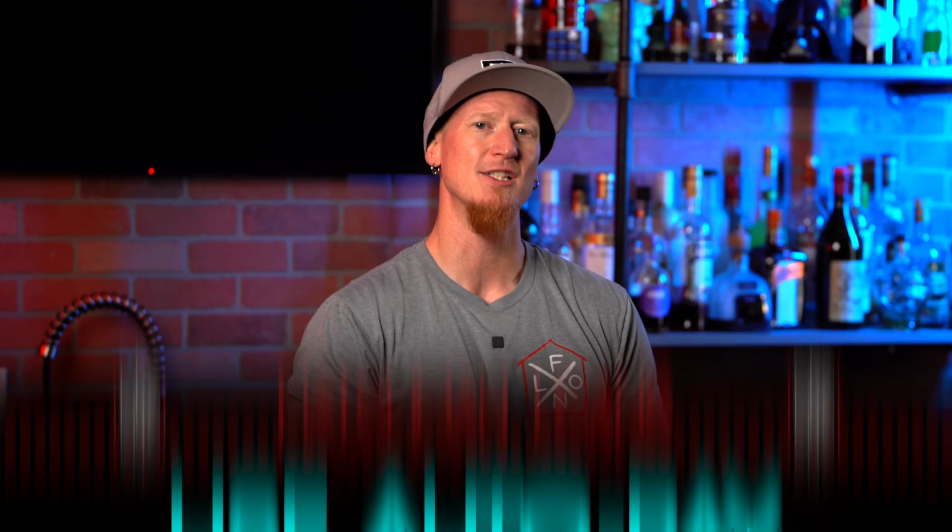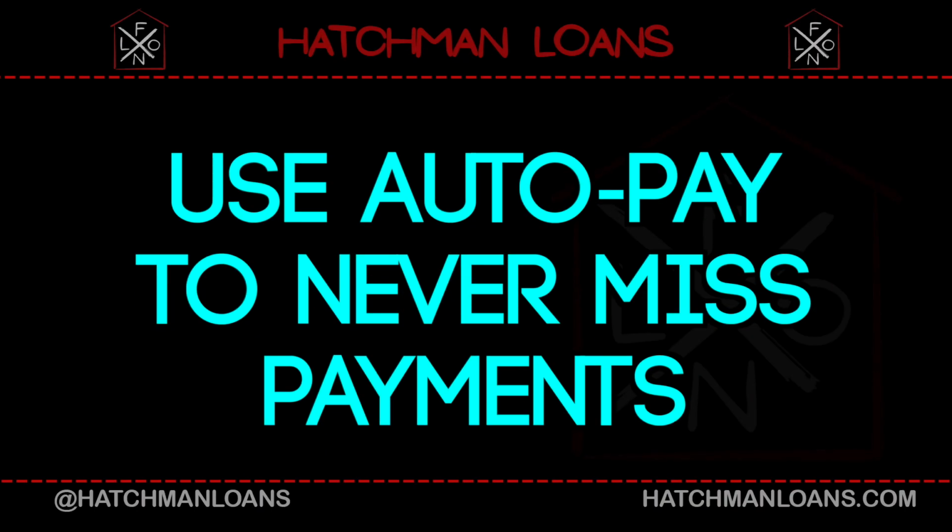Set every single bill that you have to auto pay, especially those that are being reported to credit. Auto loans, credit cards, student loans, your mortgage payment, rental payments, all of that stuff. Set it up on auto pay. That way you don't have to remember to do it. And especially for those credit cards, because a lot of the time that minimum monthly payment is super, super low. Set it on auto pay for the minimum. That way you never have to worry about being late, because they will kill your score.